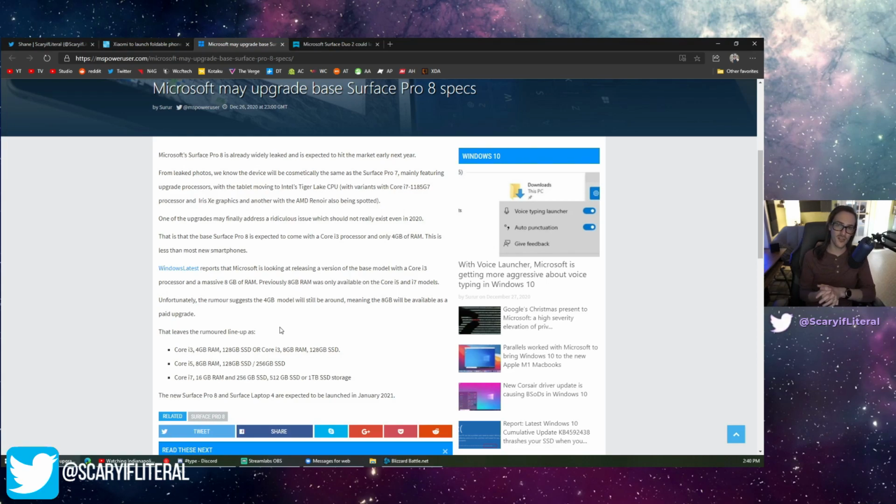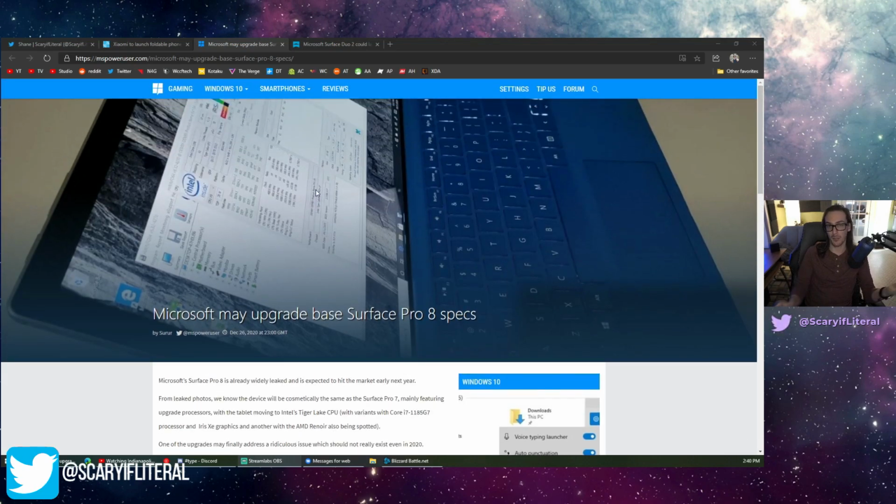If they could get it in that range, i3 and 8 gigs of RAM, I'm going to tell you right now, a lot of you guys may not think I'm telling the truth or think I'm stupid or something, but that i3 model from last year with 8 gigs of RAM, I promise you would be powerful enough for 95% of people 95% of the time. So I'm actually really excited to see an i3 8 gig RAM model of the Surface Pro 8, even if the Surface Pro 8 does appear to look pretty much unchanged from the Surface Pro 7, as we've talked about in the past.